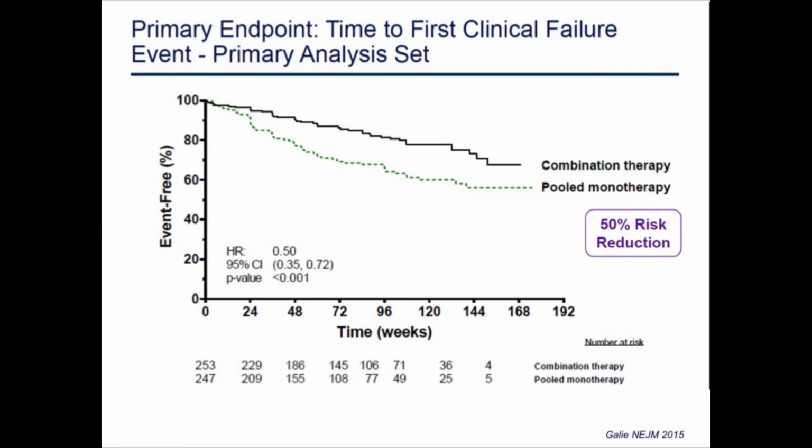Should I keep that? Take it off? Yeah? Should I start over again, or? Keep it. Okay. All right.